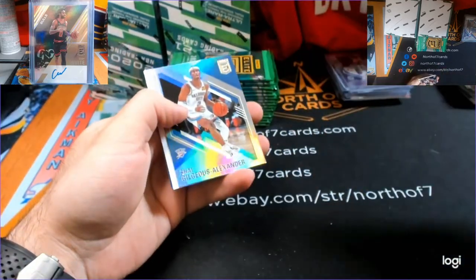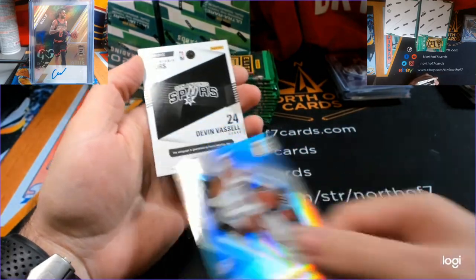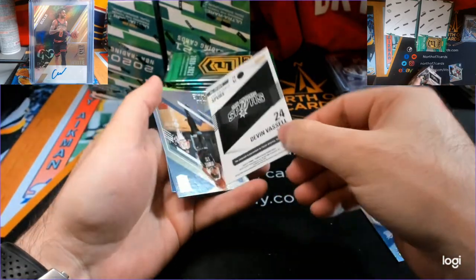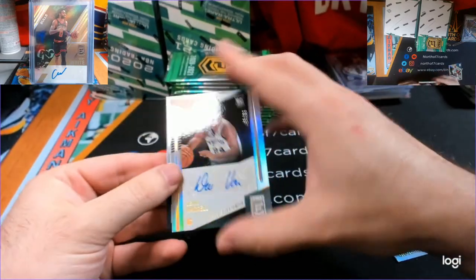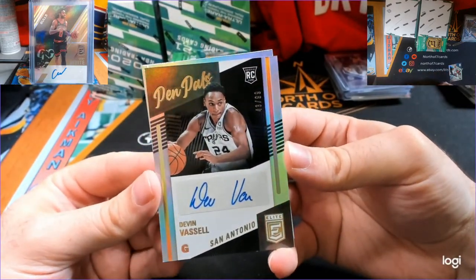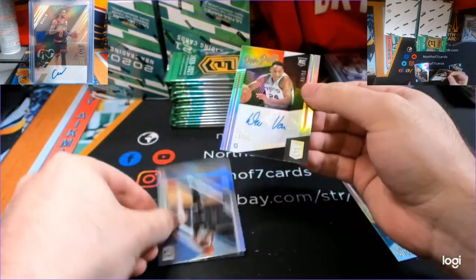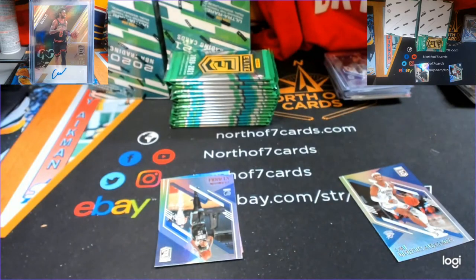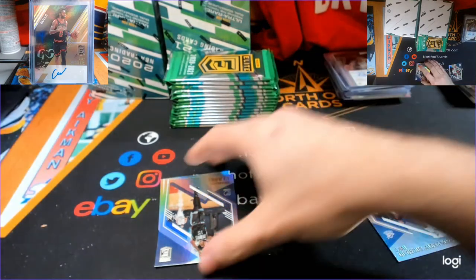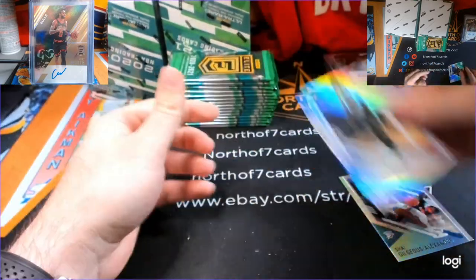Dylan Brooks, Shai Gilgeous-Alexander. Dun, dun, dun, dun. San Antonio, Devin Vassell. This is Pen Pals, 43 of 99. Rookie auto, Devin Vassell. Congrats to the Devin Vassell spots. Excuse me. Brandon Clarke, Rudy Gobert.